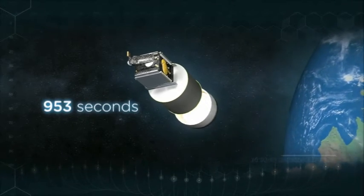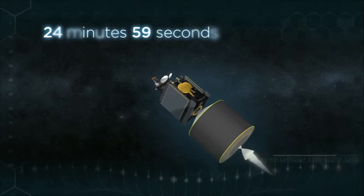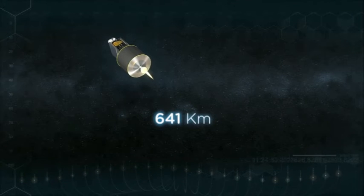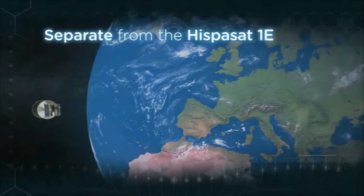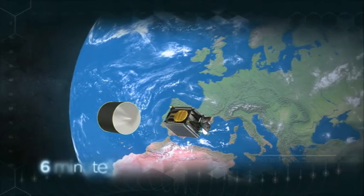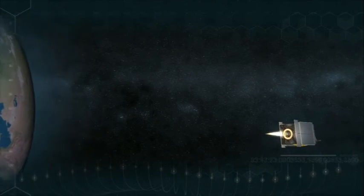Startup of this last stage will last 953 seconds. Up to that time, 24 minutes and 59 seconds have passed since the end of the countdown, and the satellite will be at 641 kilometers and traveling at 9,862 meters per second. The launcher will then be redirected to separate from the Hispasat 1E and its flight companion, with an approximate 6-minute difference between them to ensure that a minimum safety separation is maintained between the satellites.